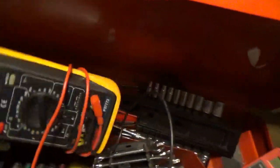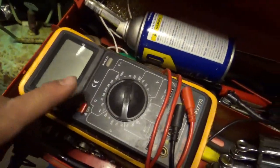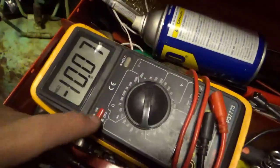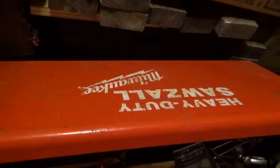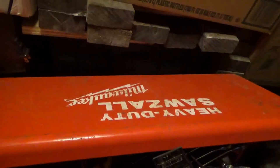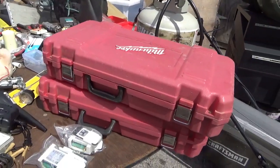This box is close to that, but not quite. I mean, there's dumb little things like this meter. As you move it and things shake about, they have a tendency to turn the meter on, and then the battery goes dead and all that. So I'm trying to get something big enough but that doesn't weigh 200 tons. Like this metal toolbox weighs quite a bit before you put anything into it.